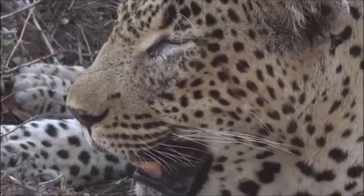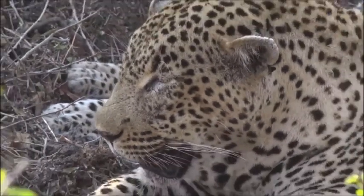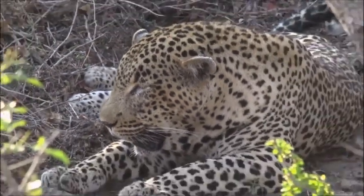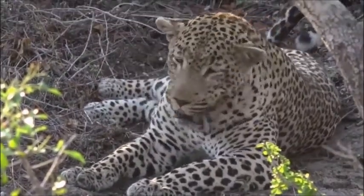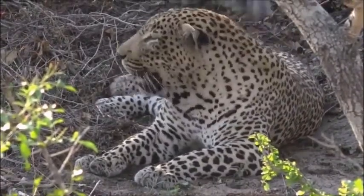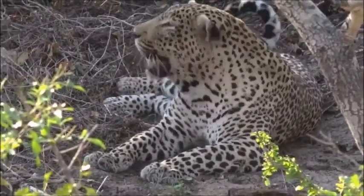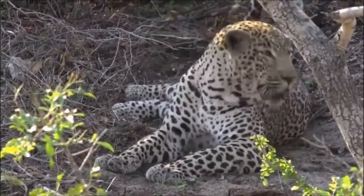And I'm so glad that finally we've got the leopards back. Hopefully this will be the start of some type of a trend, and Karula will come back with her cubs, and perhaps we'll see Shadow. I've only ever seen Shadow once, at the very beginning when I first started here at Wild Earth, and I haven't seen her since. I think it was actually in the first week.